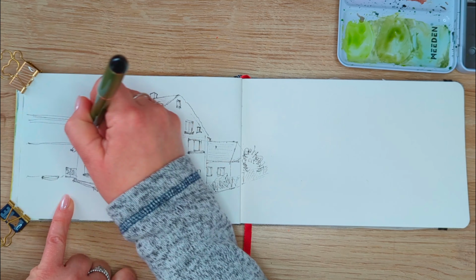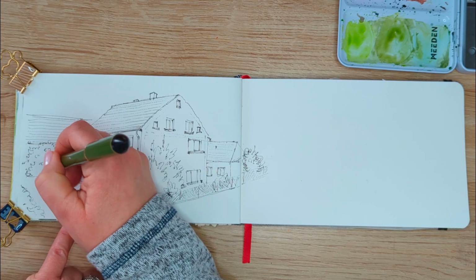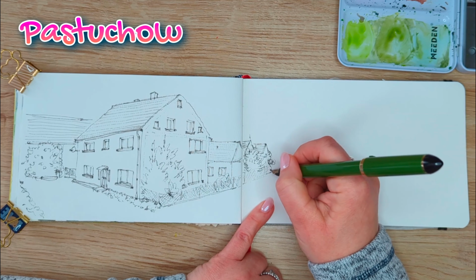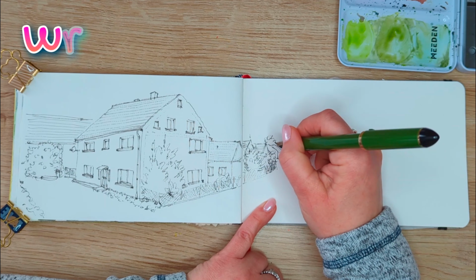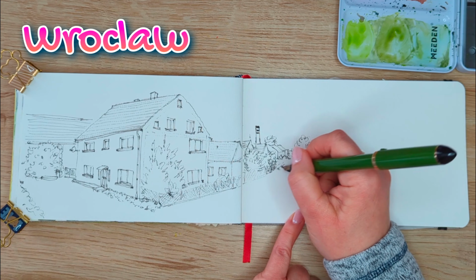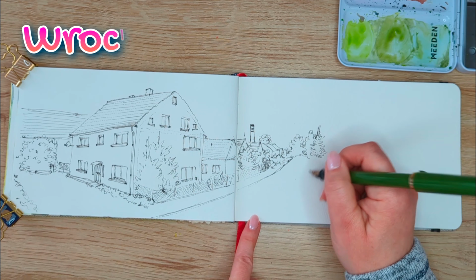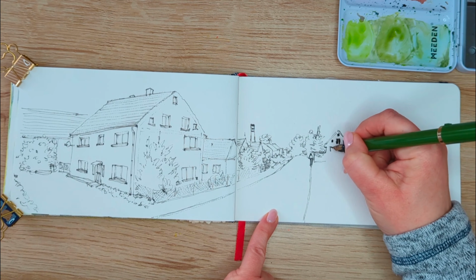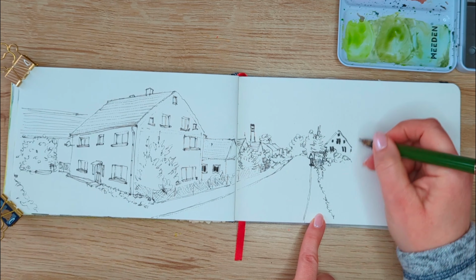I come from a very small village in southwestern Poland. This village is called Pastuchów, and if you know a little bit about Poland, I'm not that far away from Wrocław. Or if you pronounce it as an English person, you'll probably say Wrocław. So I'm not that far from Wrocław. And this village actually has quite a lot of history.